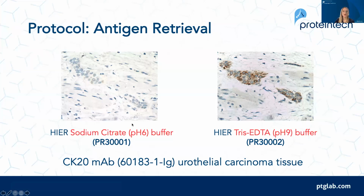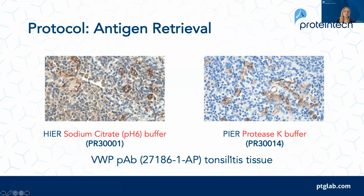So yeah, I think this is a really powerful message showing that you can try switching up your antigen retrieval and get different results. And it goes the other way as well. Sometimes you get better results with sodium citrate over tris-EDTA. And then this is a different example whereby this protein here responds a lot better to the slightly harsher epitope retrieval technique of the protease K buffer.